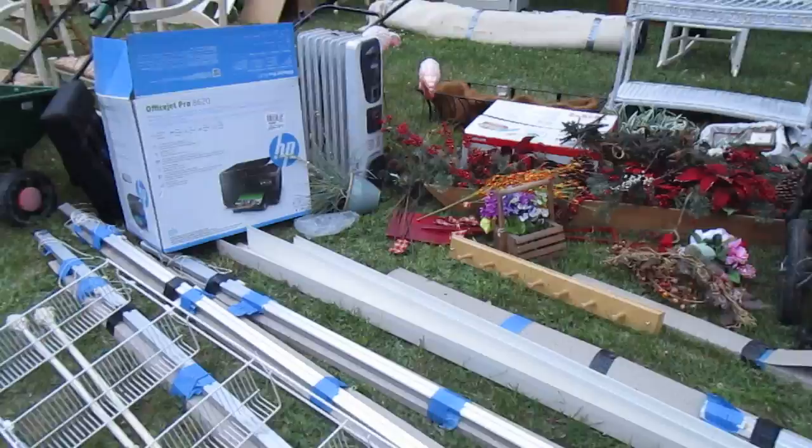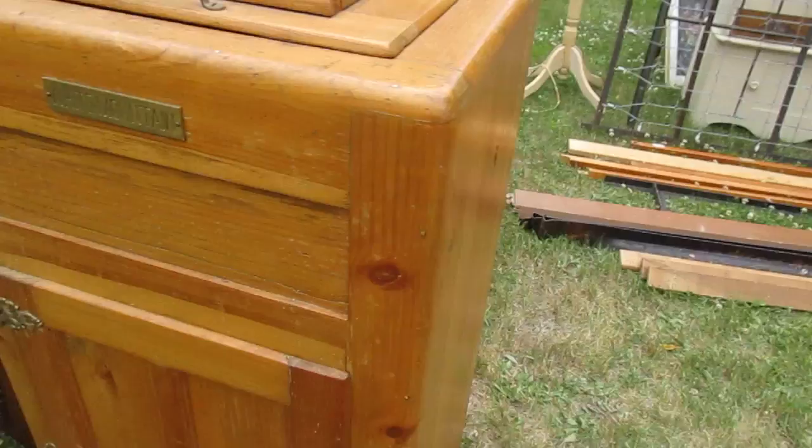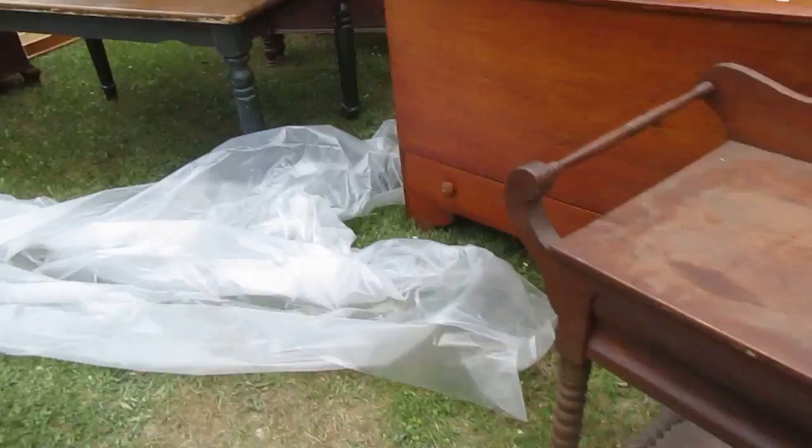And out here we got all sorts of stuff. Dried flowers, lawnmower, chairs, mason jars, birdhouses, Christmas trees. Got a couple of iron beds, Mount Washington icebox, number of commodes. Oh, this is one piece I really liked. Nice little breadboard with a sweet little drawing on it.